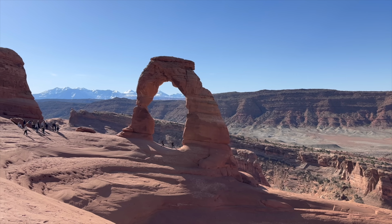Then we drove further up into the Devil's Garden, which is at the end of the road. And that was really nice too. There were a lot of rock formations. We didn't do any hiking that day. Just kind of got out, looked around a little bit, discovered there's some good picnic spots up there.